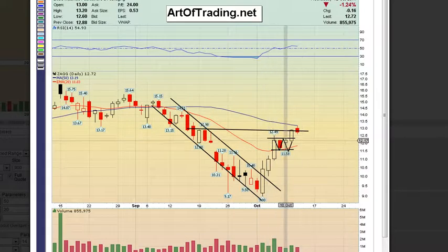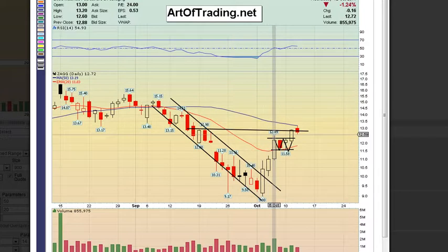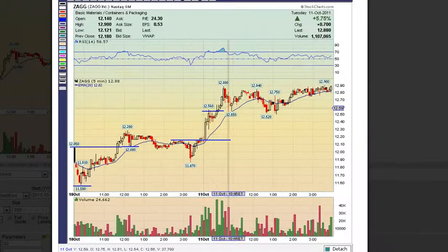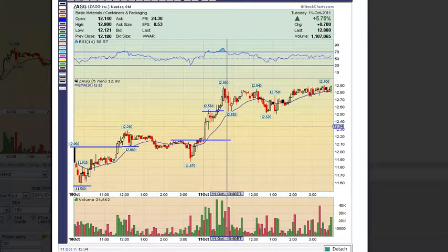We got in on the round number 12, and we anticipated a breakout over 12.50, targeted to 13. We were able to get out with a nice gain and a nice trade. So I hope this video helps, and I'll do one more here in a few minutes. We'll talk about TSL, another trade that we did, which had a very, very similar principle.